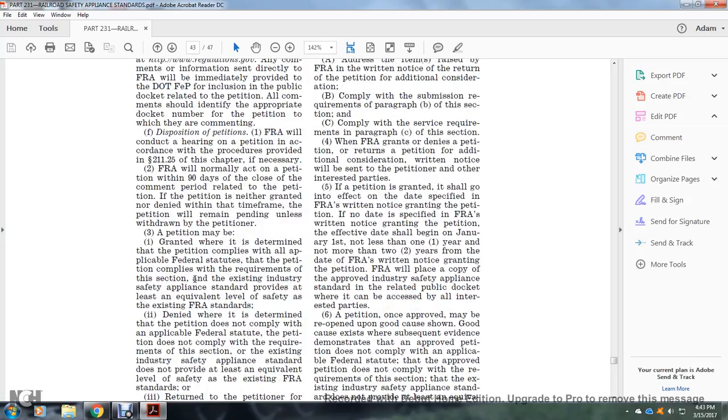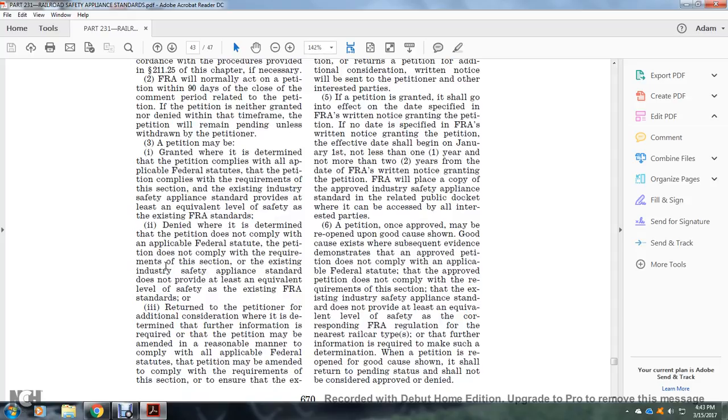Disposition of petitions. The FRA will conduct a hearing on the petition in accordance with the procedures provided in section 211.25 of this chapter, where necessary. The FRA may normally act on petitions within 90 days of the close of the comment period. If the petition is neither granted nor denied within the time frame, the petition will remain pending unless withdrawn by the petitioner. 1. A petition may be granted when it is determined that the petition complies with all applicable federal statutes, complies with the requirements of this section, and the existing industry safety appliance standard provides an equivalent level of safety as existing FRA standards.